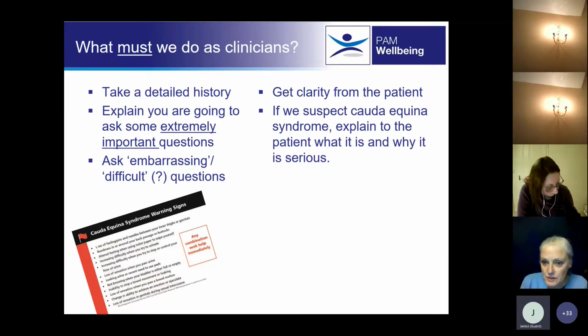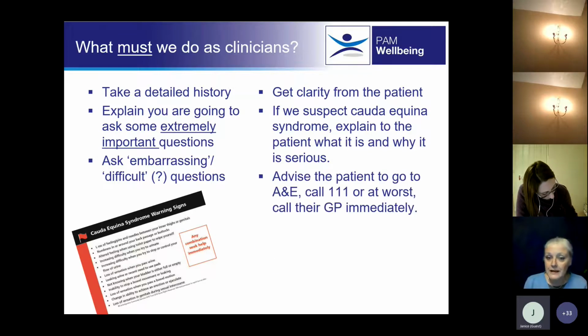So if we suspect Cauda Equina syndrome, we need to explain to that patient, to that employee, why it's so serious. Why are we saying you need to go to A&E? Not next week, or book an appointment with your doctor, or try and get your friend down the road who you think might be a physio to have a look. Go to A&E now. Why is it important? It's because potentially it has some very serious effects. And this is what we do.